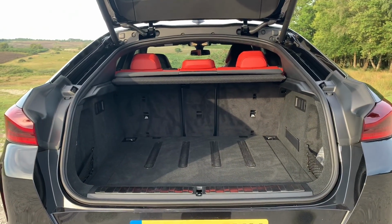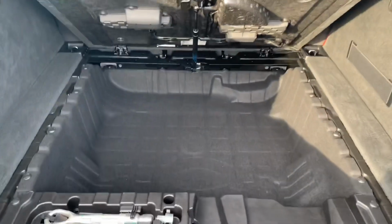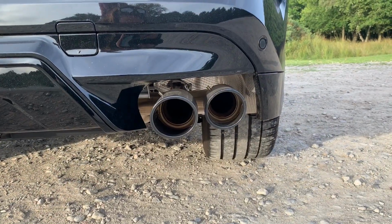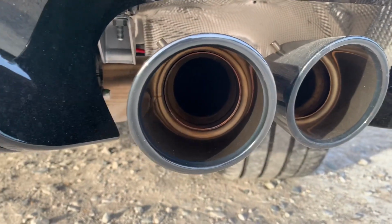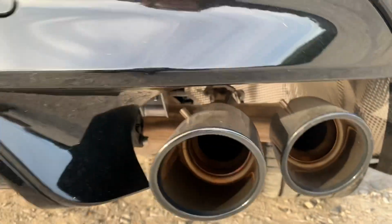580 litre boot, plenty of space, and then very nice. So a pretty cool feature, which is quite rare these days. No fake tips, like the exhaust is actually the same size.